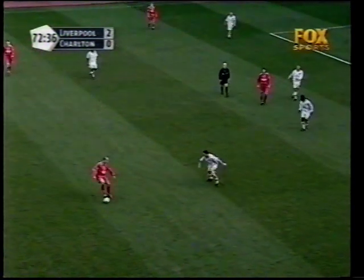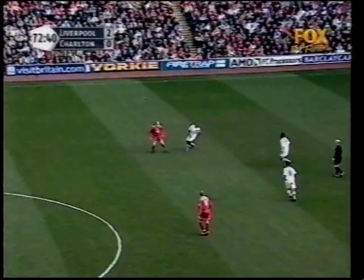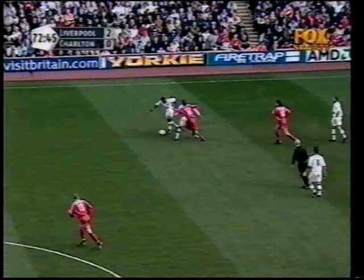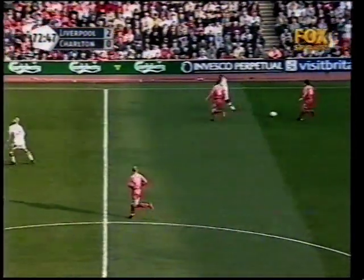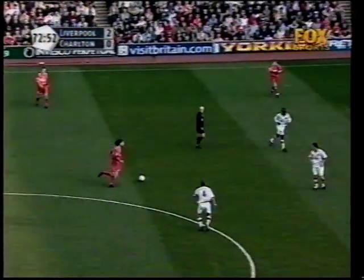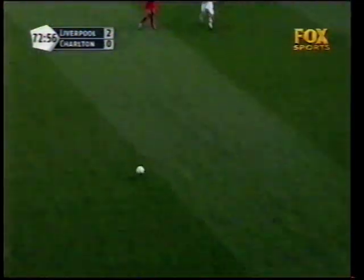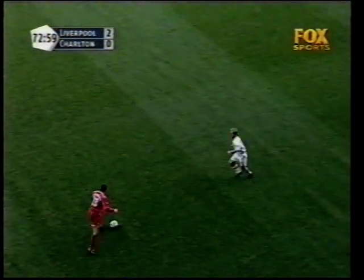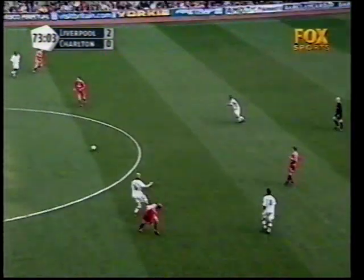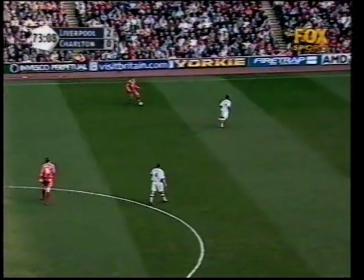Liverpool comfortable while they've got the ball, but it's not really taking them anywhere at the moment. Bart Williams entrusted to break it up. Good tenacity there by Bart Williams. Here's Berger. Anelka. Carragher. Murphy. This is Risa.